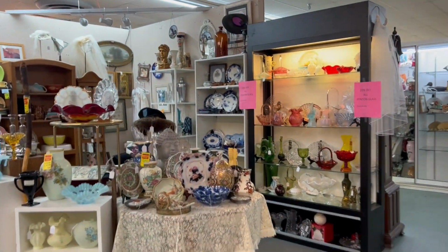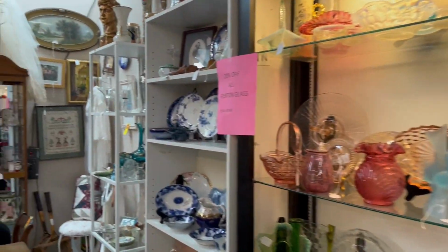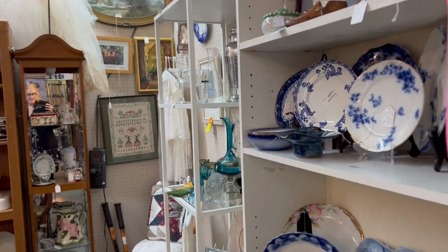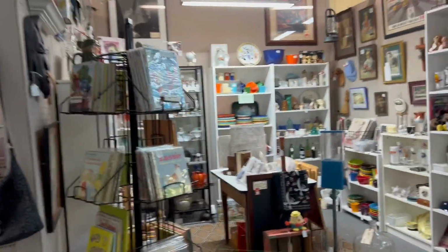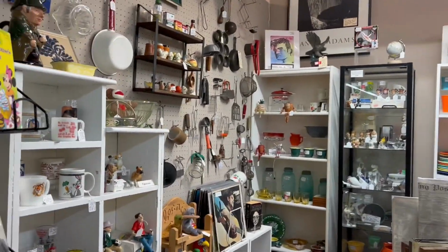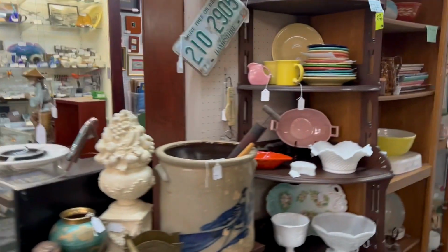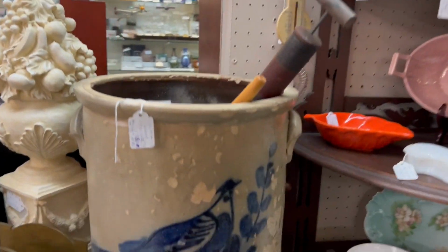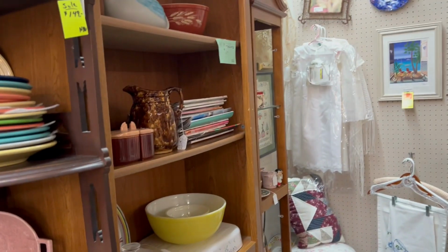It's one of those things I never use that I should probably get a stall. I don't see any jewelry here. This looks like mostly kitchen over here. Yeah, mostly kitchen. Fiesta ware. Not a fan. Love that crock with the bird on it. Gorgeous. Out of my price range.